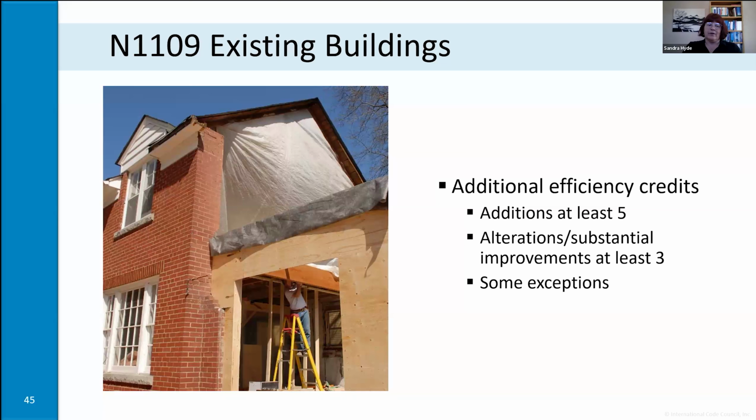Lastly, we have existing buildings, and there's a push. There has been a push for a while, but there's even more push now to bring more energy efficiency into an existing building. So as you touch something in the building, in this case, they're adding on an addition and tore off a wall as they add it in. So in the wall where that's been torn down, they're going to add insulation. In the new construction, they'll add insulation. And then they're also going to get 5 credits from that long list of different things they can do.